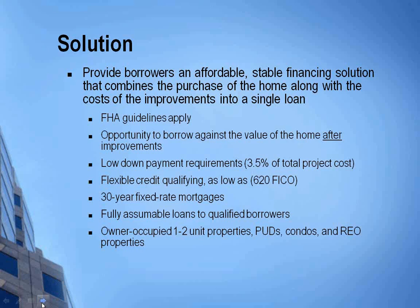Low down payment requirements, as little as 3.5% of the total project cost. And I say project cost because a lot of people say it's 3.5% of the purchase price. But again, remember that there's also a construction account with this, and the borrower not only has to have the 3.5% down for the purchase, but they also have to have 3.5% of the construction amount as well. So it's the total project that they have to have 3.5% on. You might want to remember that. That could show up later.